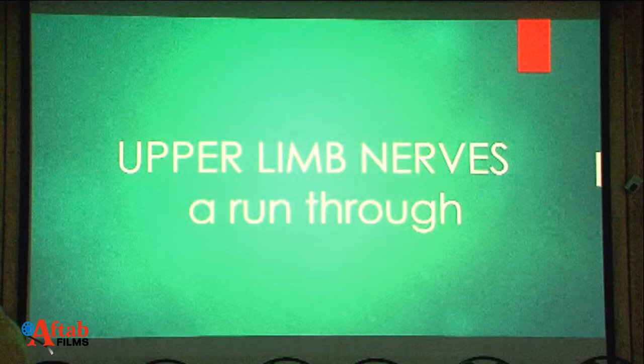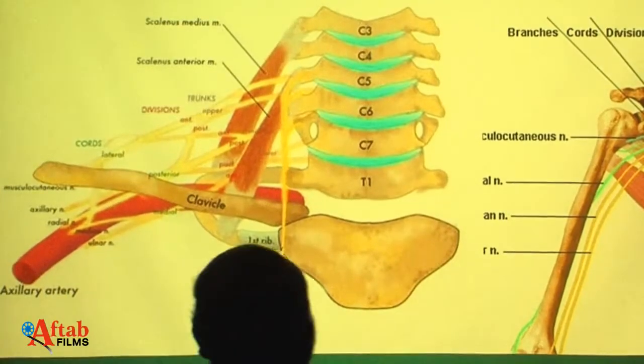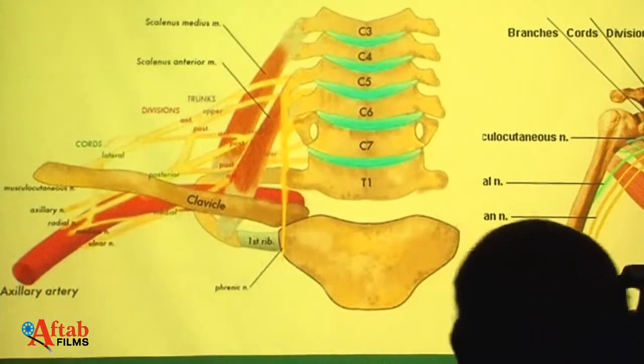Okay, so this is just a review. Upper limb nerves, we are talking about brachial plexus. And brachial plexus, I'm sure each one of you knows. I am just going to go with a very short review. Can I have a pointer, please? Yeah. Is this a pointer? Oh, yes. All right. So we are talking about the brachial plexus. C5, C6, C7, C8, T1 nerves. Each one of us knows.